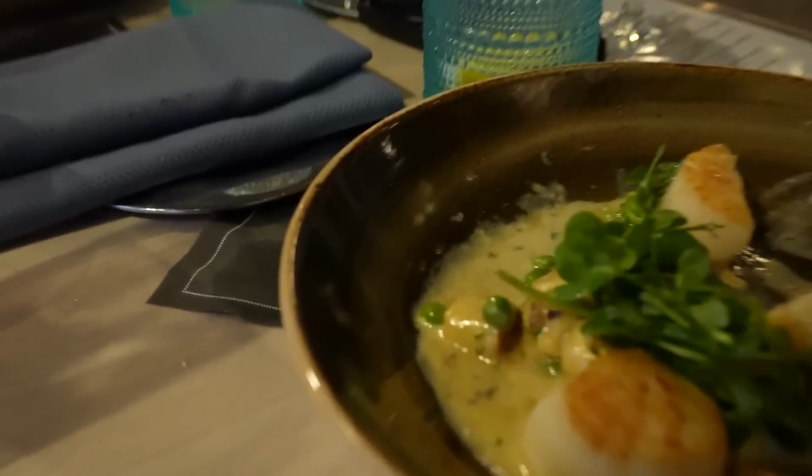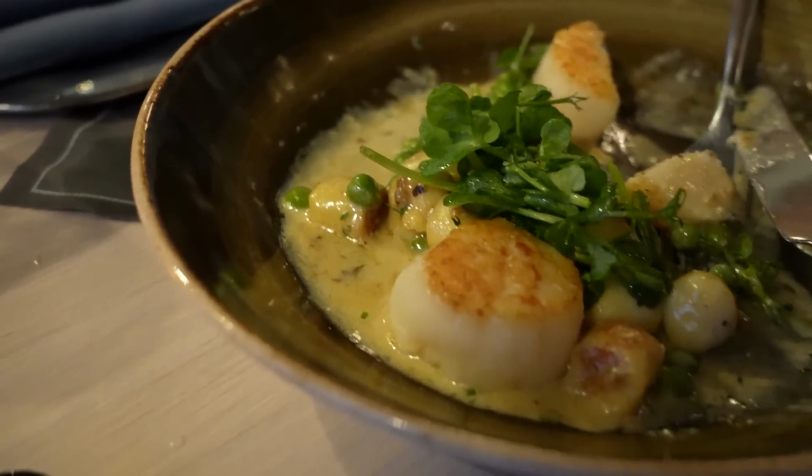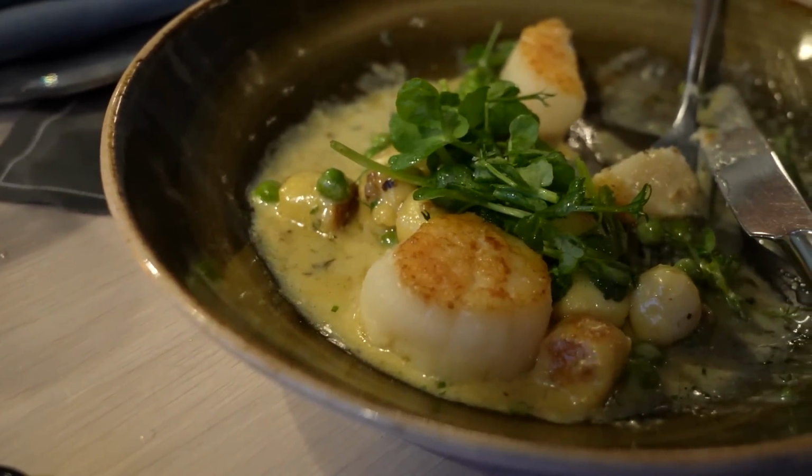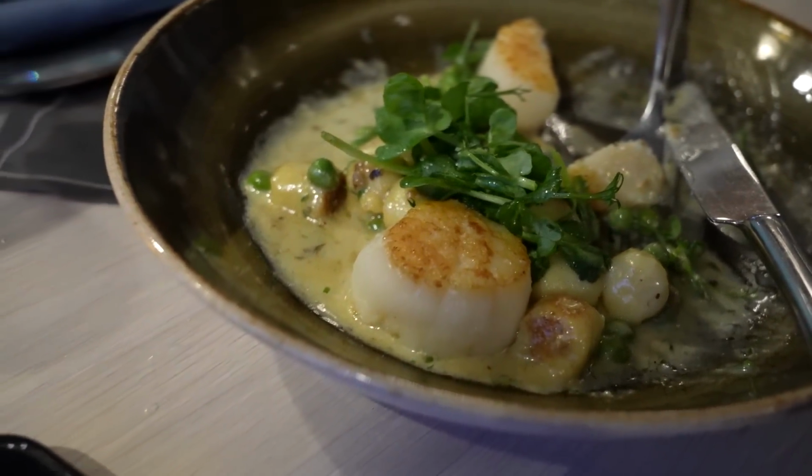So my microphone didn't really pick up what Nick was saying here, but basically he said the scallops were delicious and that they were seared perfectly. But he said the real star of the show was the gnocchi. And he said the interesting thing about the gnocchi is that it was made from a flour base, so it tasted more like a dumpling. He also said that the sauce was super buttery and complemented the scallops perfectly. He said that this is one of his favorite dishes on Disney property.